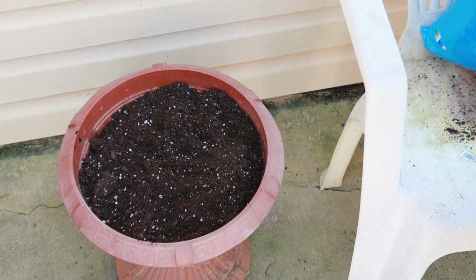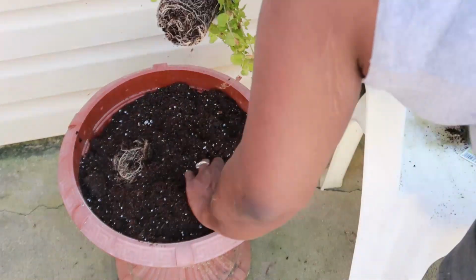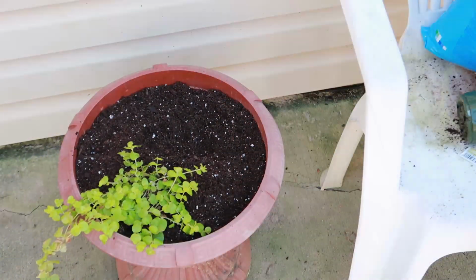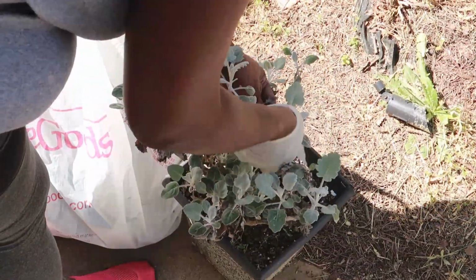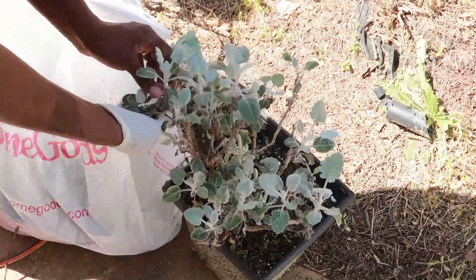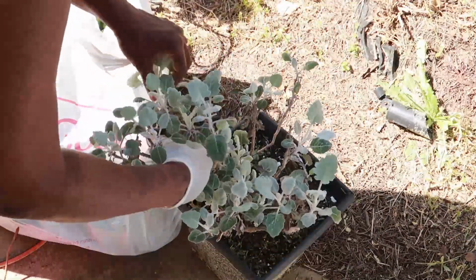You will realize in a lot of my arrangements that I like things to kind of dangle over the side, which is why my go-to plant is the trailing petunias. I love those, and when they are out at Lowe's or Home Depot, I always go and get them because they bloom, and I love how they trail over your flower pots.